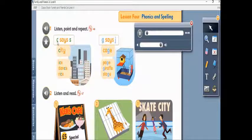Letter C says S. City. Ice. Dance. Rice. Letter G says J. Cage. Page. Giraffe. Stage.